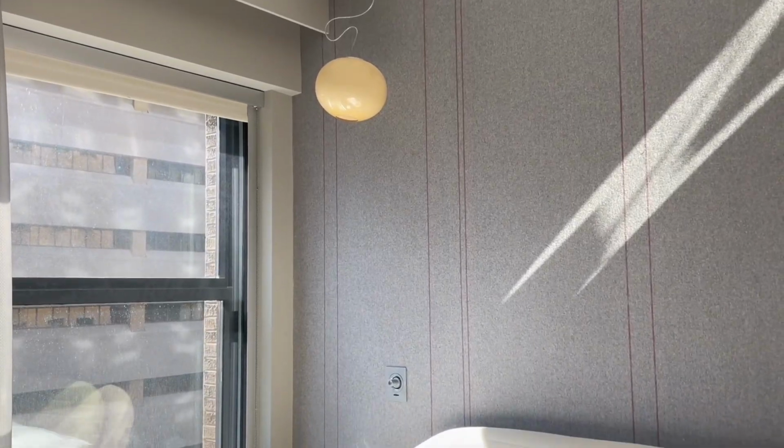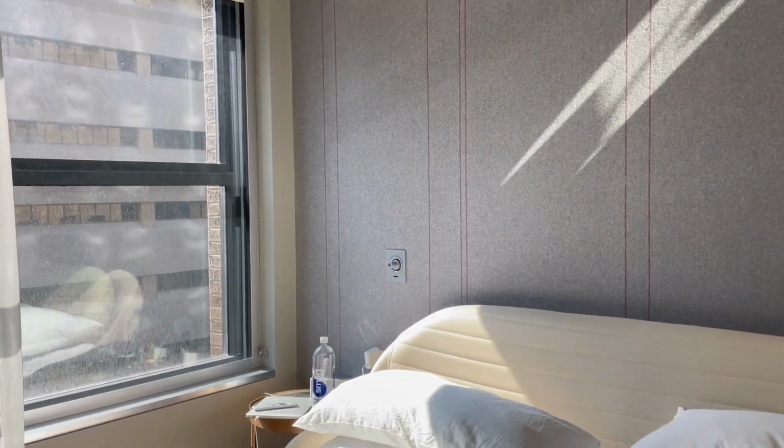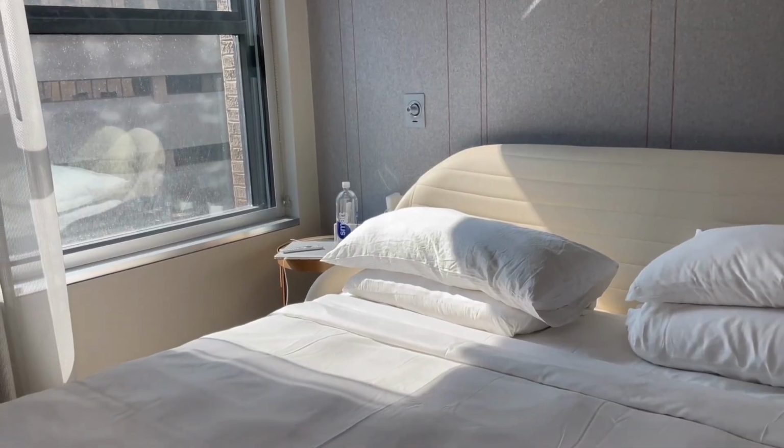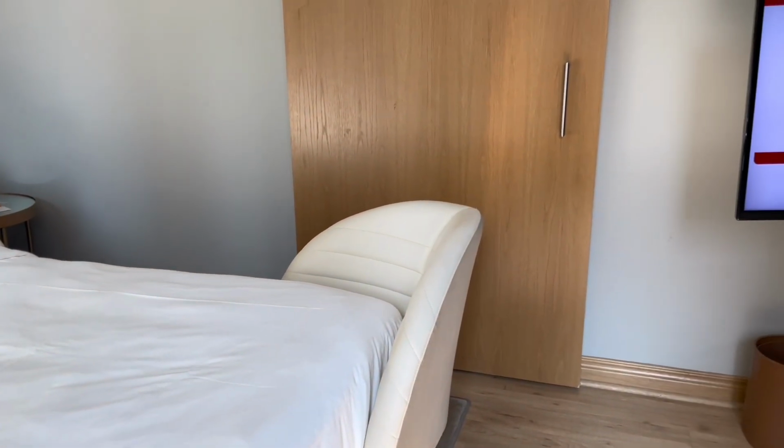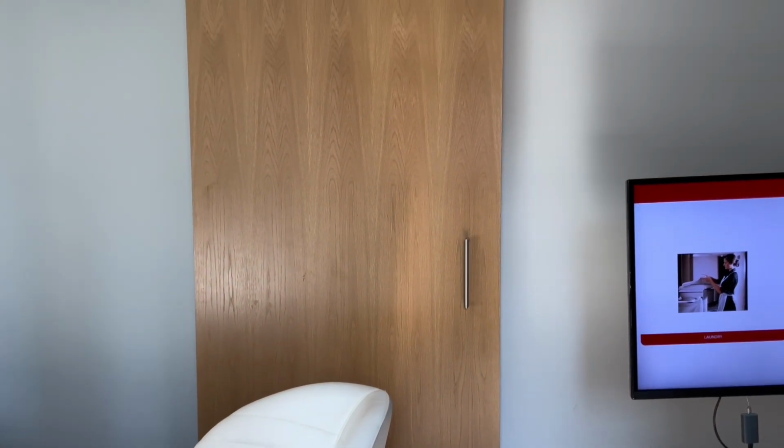From the bathroom, you will walk into the bedroom, and my one complaint about the bedroom is that you can hear the trains passing by 24/7. The trains pass by probably every 2 minutes. I'm not really sure what time they stop running because at midnight they were still passing by when I went to sleep. Other than that, the bedroom was pretty cool.